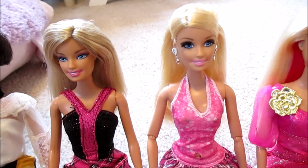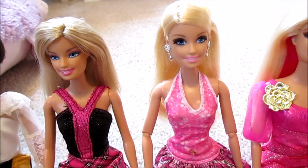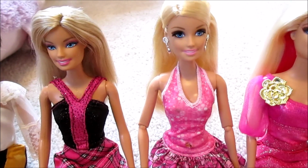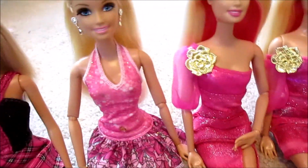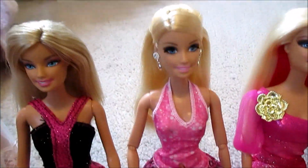I actually liked Barbie for whatever reason, so I was really excited when I found her at the flea market, because I couldn't find her on sale. I actually got her in 2013 or early 2014 at the flea market, and she was not in the best shape. Something melted part of her belly and I felt so bad for her.